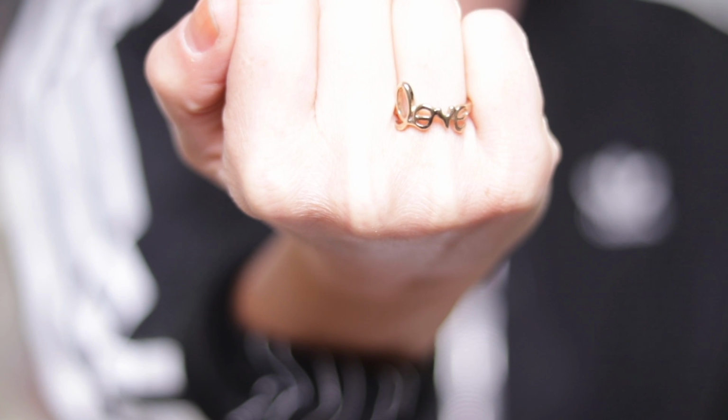I also got this little ring which I thought was cute. It says love. That cost me about €2. I got this little Adidas jacket which I've lived in. I love it. What else did I get? I got the coolest Adidas spotted trainers which are on my Instagram. You have to go over there to see them.